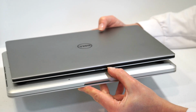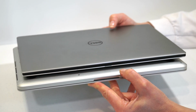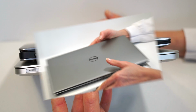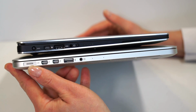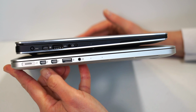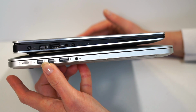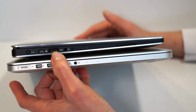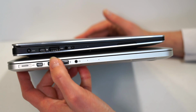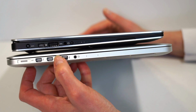If you go for the non-touch full HD version of the Dell, it's 2.6 pounds. Wow, right? Really, really light. So how about ports? Here we have the MagSafe charging connector for the Mac. We have a traditional charging connector on the Dell. We have two Thunderbolt 2 ports here that also function as mini display ports and a USB 3.0 port. We have one USB 3.0 port on the side of the Dell as well, and one mini display port. No Thunderbolt. You don't see that in too many Windows laptops.